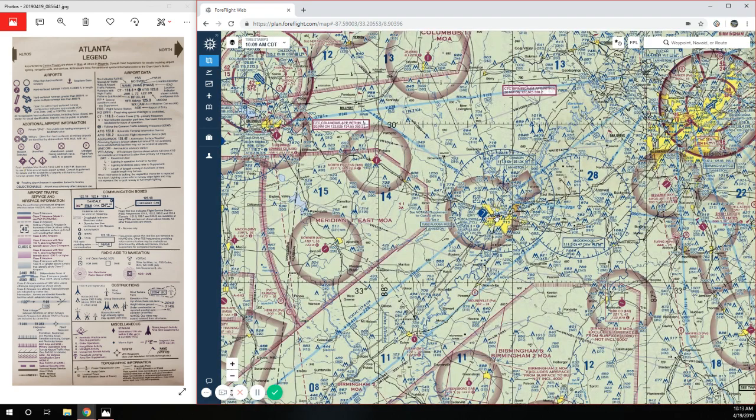Tuscaloosa's airspace is class Delta. We can tell that because we have this dashed blue ring around it. Typically class Delta airspace goes from the floor to 2,500 feet AGL. That's why there's this little 2,700 box here, because the field elevation is 170. So 170 rounded up, add 2,500 to it, you get 2,700 feet.